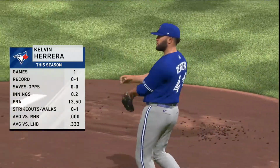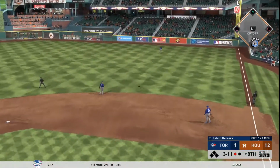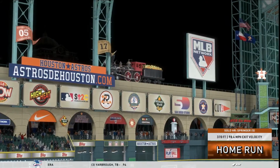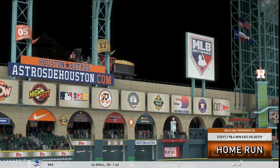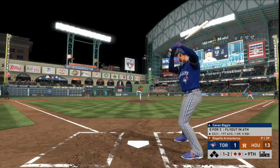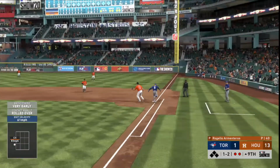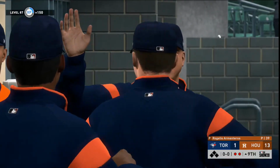Kelvin Herrera would come out of the bullpen, making his 2nd appearance on the year in the bottom of the 8th. It'll be George Springer hitting a solo shot to right. And there'll be another home run for the Astros, his 5th on the year, into a 13-1 ball game. In the top of the 9th, with 2 men out, it's going to be Cavan Biggio hitting a ball to the right side. Altuve is going to throw over to first, Choi covering to end the ball game.